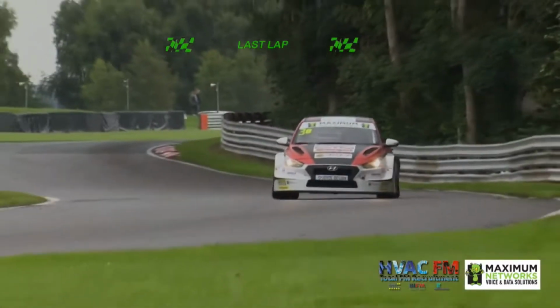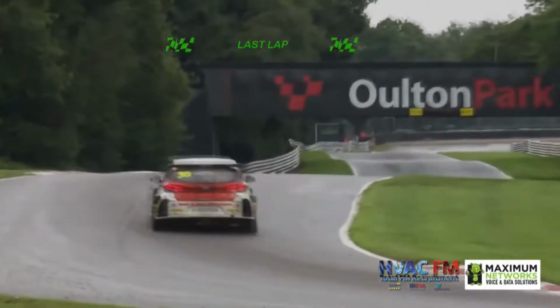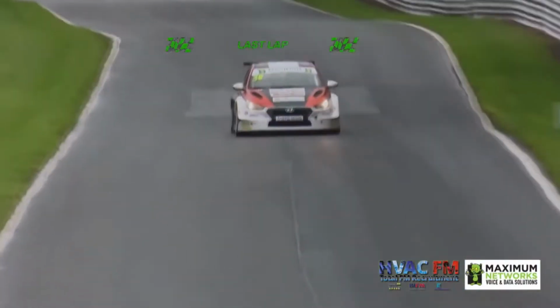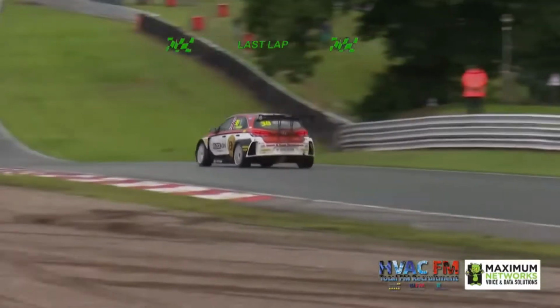That won't matter much to our Dunlop Touring Car Trophy competitors. This is their final lap of competition this weekend, and Lewis Kent has started his season in fine style. Didn't quite win the first race, but he is going to finish in the first position for race 2. He and Henry Neal then are going to be very close together in points as we leave Oulton Park.